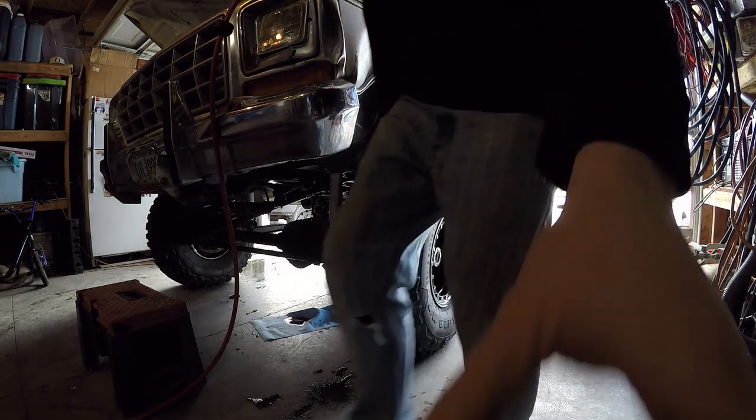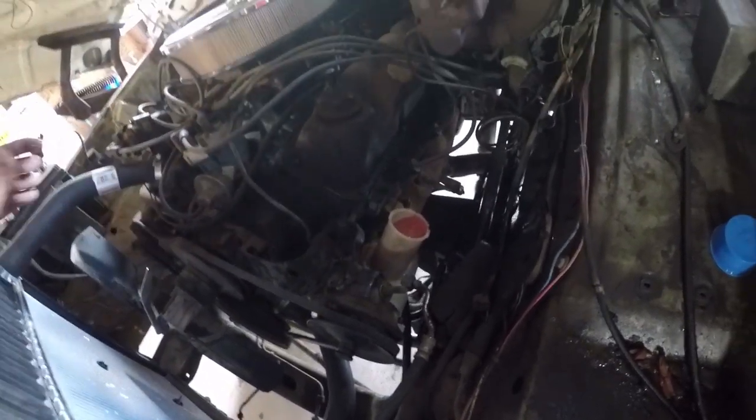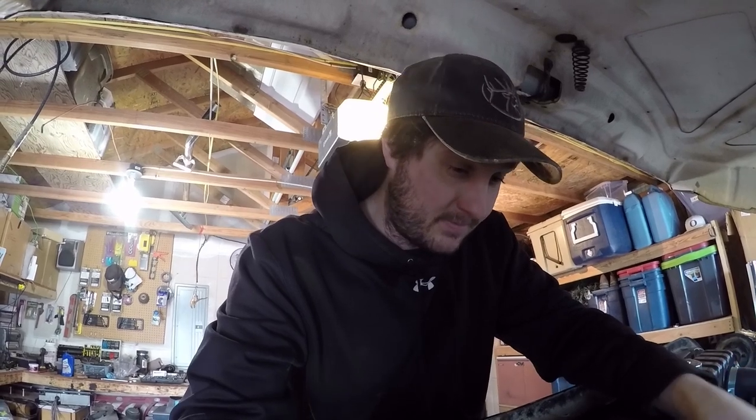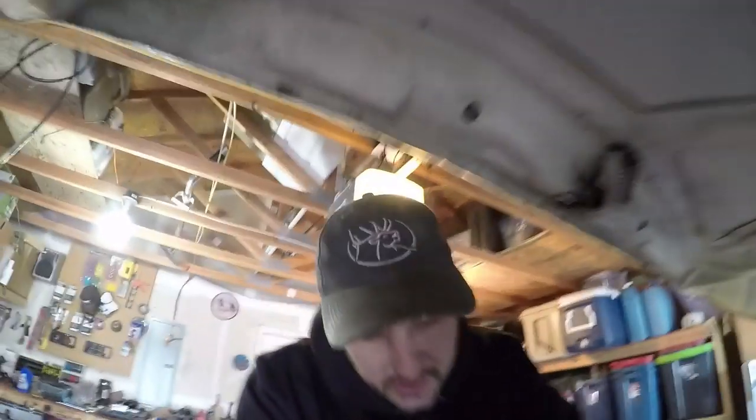Jesus criminy. Well, that's not a good sign, guys. We don't got power steering, and when I shut off the Bronco, it backflows up and explodes, which means I need a new box, I guess. My steering box is plugged or something's not right. God, that's frustrating. Brand new pump too. I didn't need to buy it.